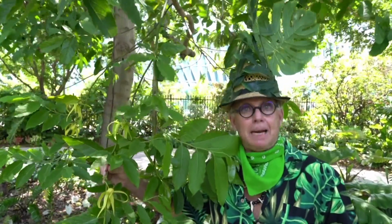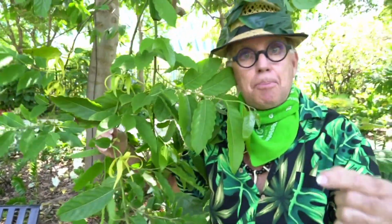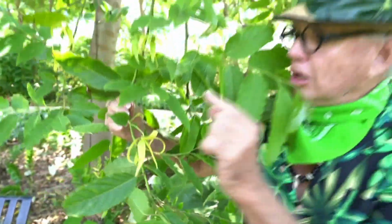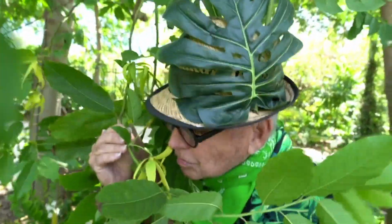Hello, welcome back to the Miami Beach Botanical Garden. It's Gaylord again. I'm going to talk about the ylang ylang tree. This is native of Indonesia. It has a beautiful yellow flower that blooms on different branches year-round. It's called a perfume tree because they use the oil from the flower to make Chanel No. 5 fragrance. Oh, I love it.